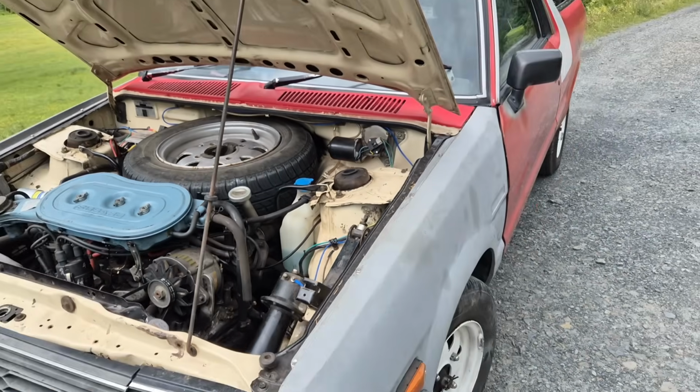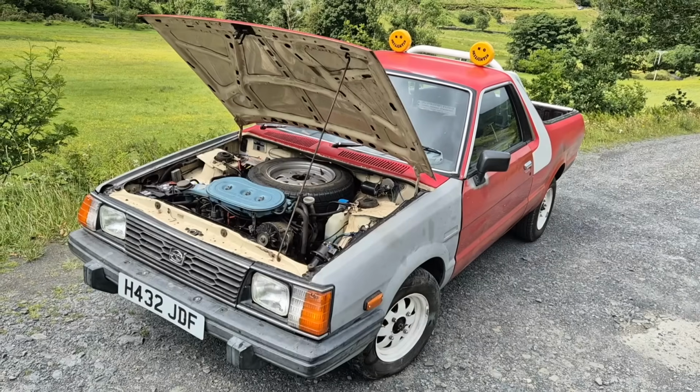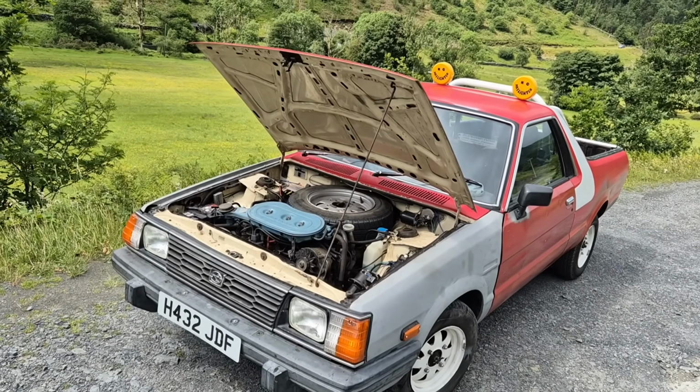Incidentally, the overall weight of the entire vehicle is about 950 kilos, so it comes in under a ton with a 1.8 litre engine. It should go well.